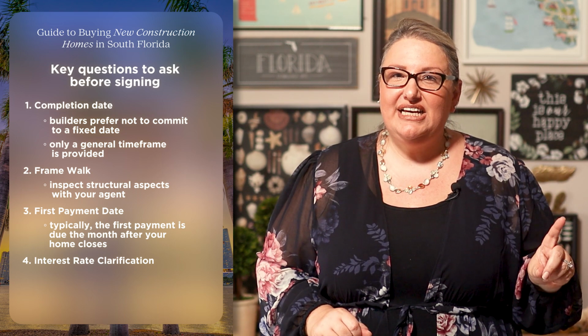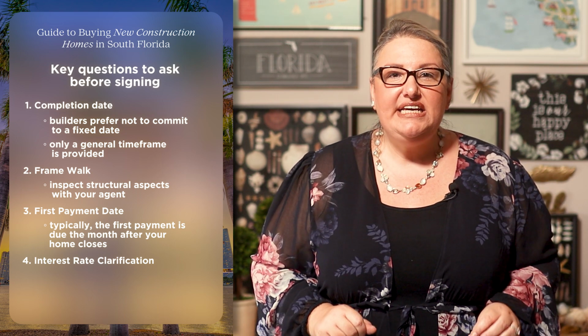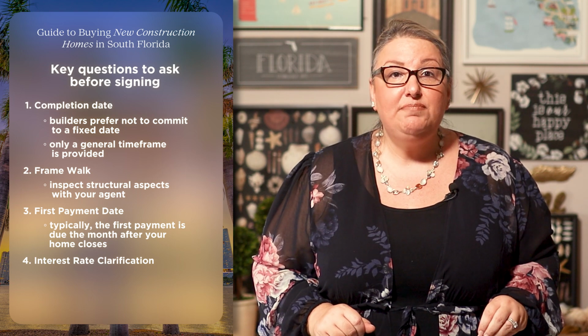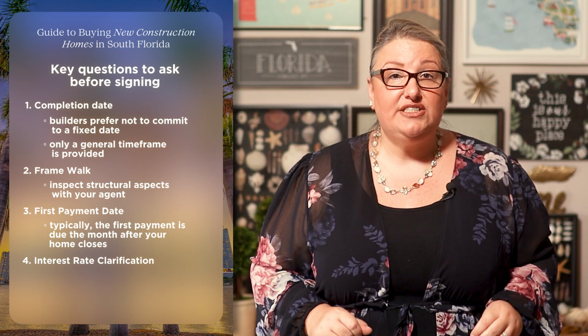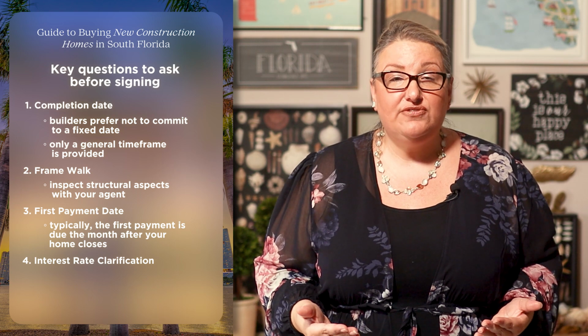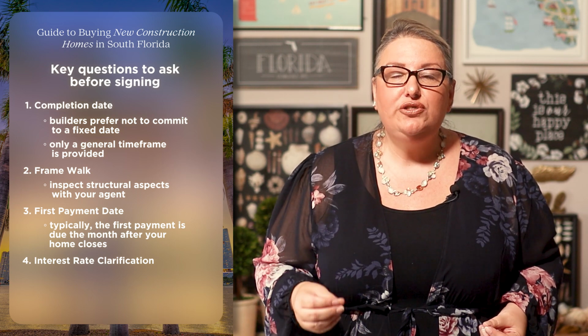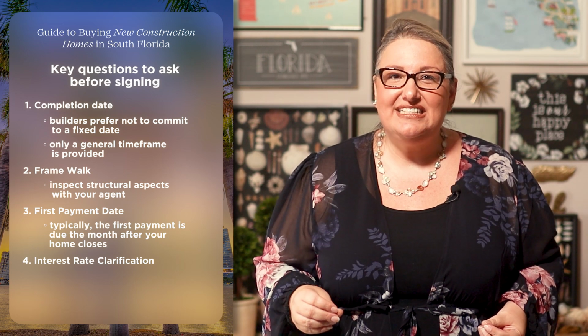Number 4, interest rate clarification. Ensure you understand the specifics of any interest rate promotions. Some promotions might not be for a standard 30-year fixed rate. They might be for a different term. Be sure your agent and lender clarify all terms to avoid surprises.